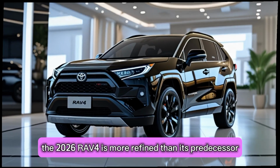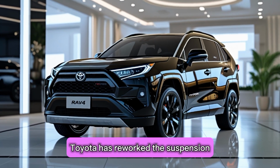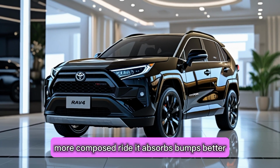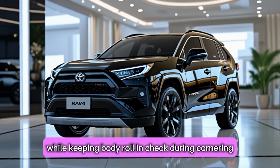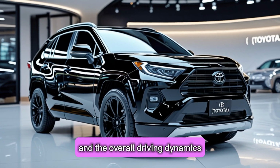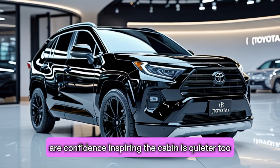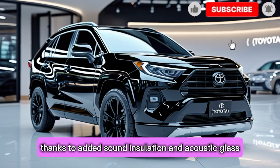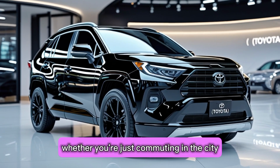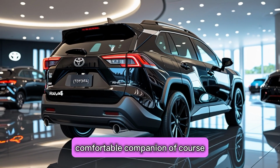On the road, the 2026 RAV4 is more refined than its predecessor. Toyota has reworked the suspension tuning to deliver a smoother, more composed ride. It absorbs bumps better while keeping body roll in check during cornering. Steering is light but accurate, and the overall driving dynamics are confidence-inspiring. The cabin is quieter too, thanks to added sound insulation and acoustic glass, making highway cruising much more pleasant. Whether you're just commuting in the city or taking a road trip, the RAV4 feels like a polished, comfortable companion.